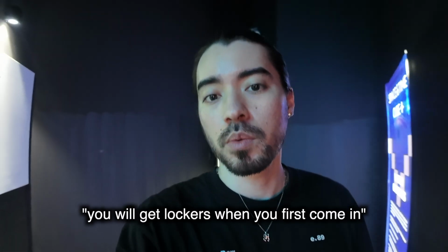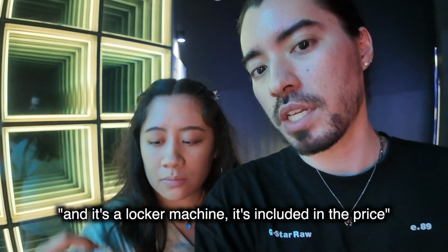You will get lockers when you first come in, so that if you need to leave your stuff, they'll give you a ticket. There's a locker machine. It's included in the price.